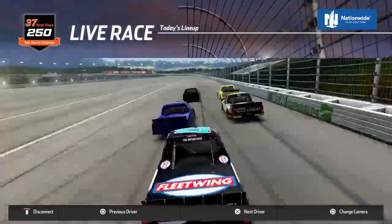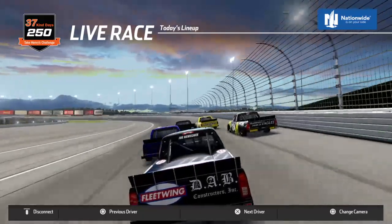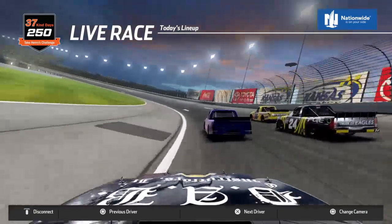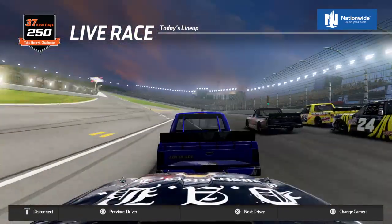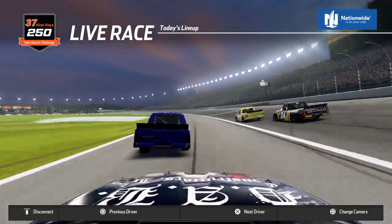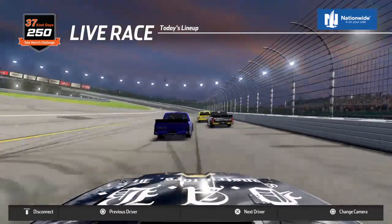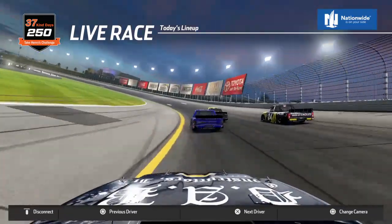Do we have a wreck? Oh no, sorry. That's looking on our screen on the stream here. We had some contact, the 88 and the 24 or the 99. Got a big pack. This might be the 18's race to lose. The 18 does have a 1.6 second lead on the 45. We've got a great battle here. This is for the 5th position.